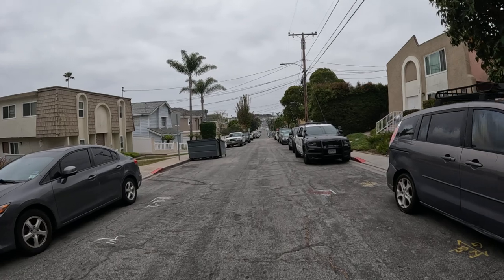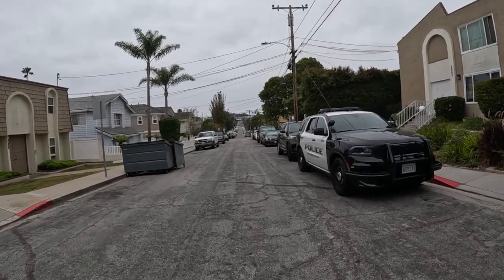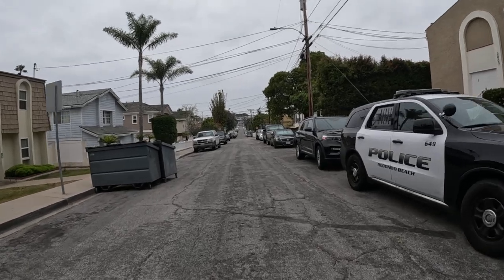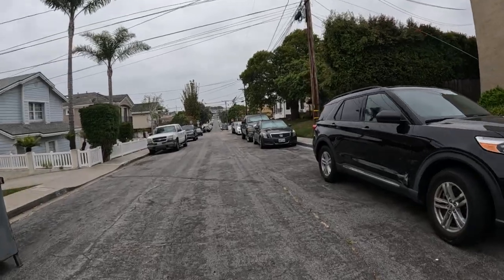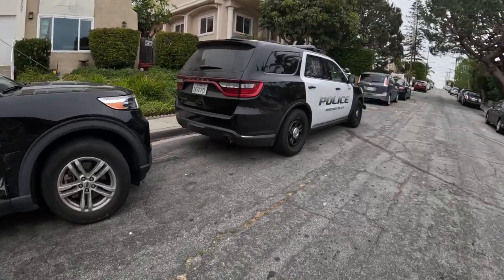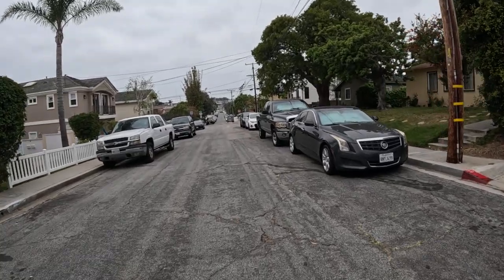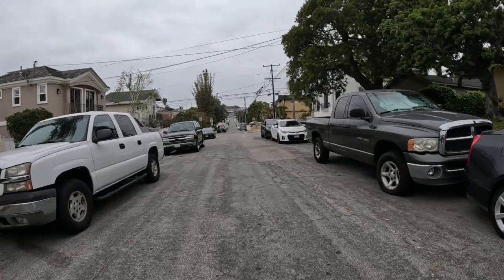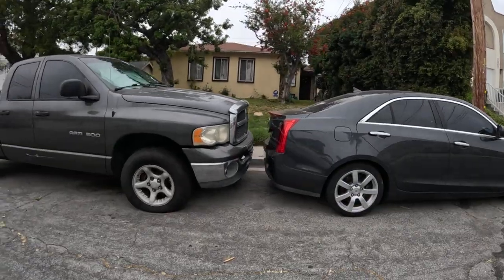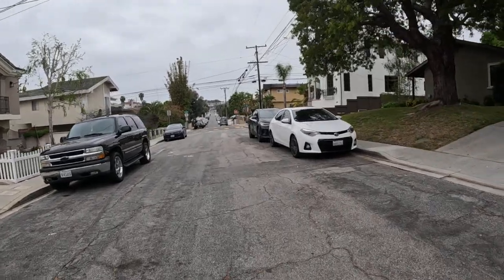Just one cop car. Just leave it running. I let the car run in front of my house the other day. Never really found out where they were at. They were in front of my house for about 30, 40 minutes. The car was running. Two cars. Well, I got a flat tire. Oh boy. Street cleaning day. They don't have to move it. I don't see where the street cleaning sign is, so.